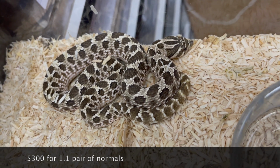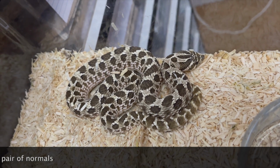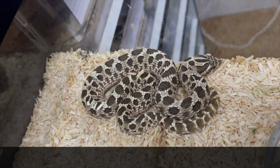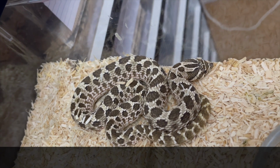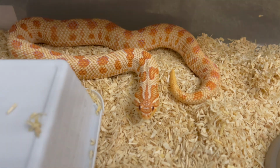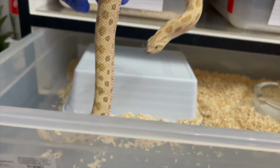And these are just normal hognoses. They don't have any genetic stuff going on inside of them. They're not recessive for anything. This is how you would find them in the wild. So they're expensive. The pair I got for $300. And this gorgeous female is gonna cost you about $250. Just an albino conda. Then I started getting into these morphs, right?